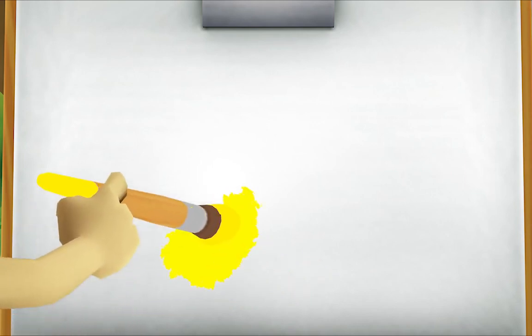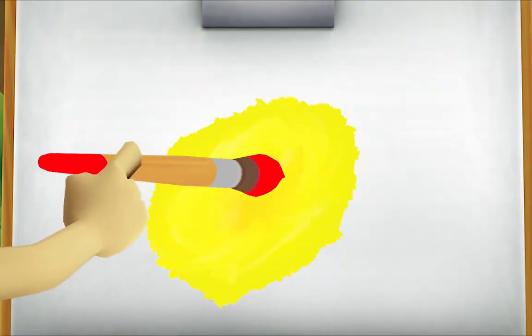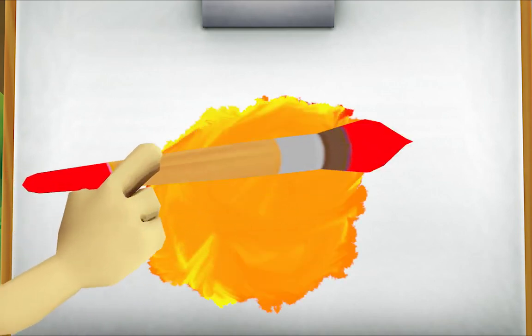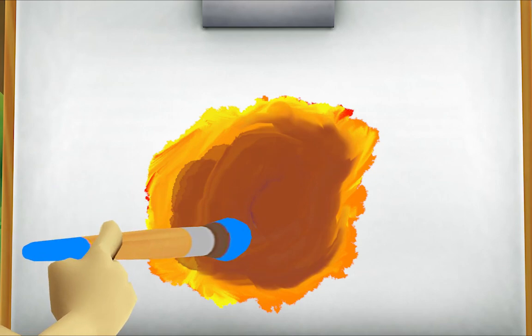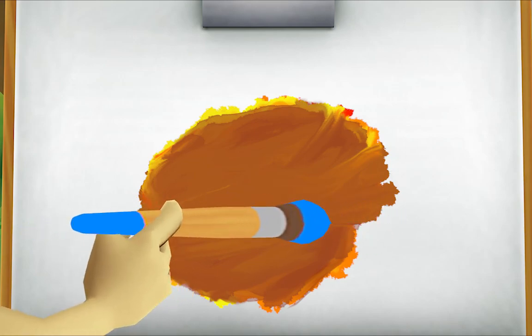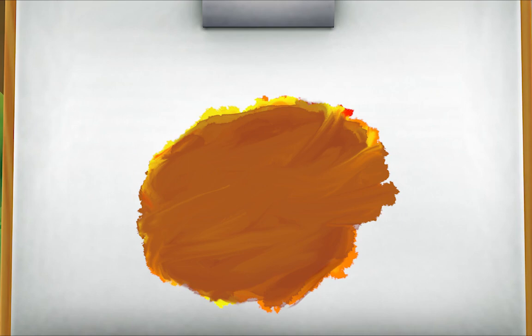Okay, first, start with some yellow. Then get a little bit of red and mix it in. It's turning orange. Get a little bit of blue and mix it in. Look, it's turning brown. You mixed yellow and red and blue and made brown. What are you going to call your new brown? I'm going to call it dirt brown. Oh, like the dirt in my vegetable garden.